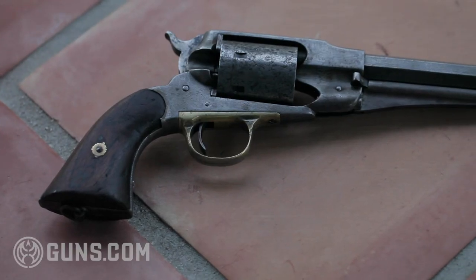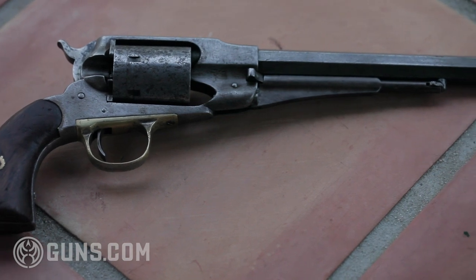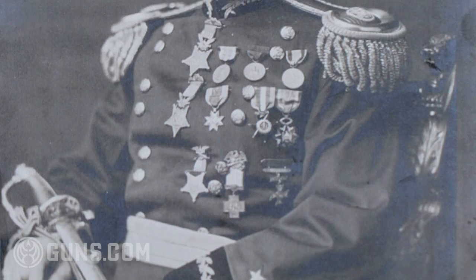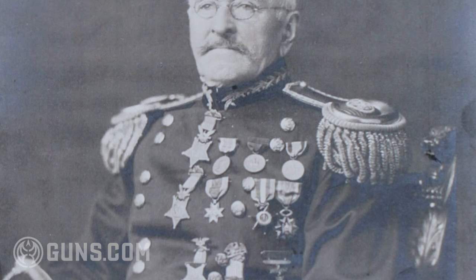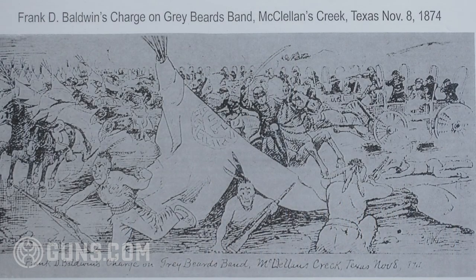This particular pistol belonged to a double Medal of Honor recipient. He received his first Medal of Honor during the Civil War, and received a second Medal of Honor in Texas in the Indian Wars, just to the east side of Lubbock.